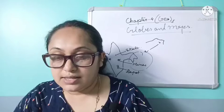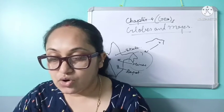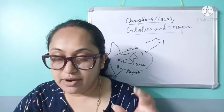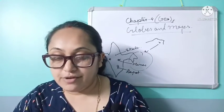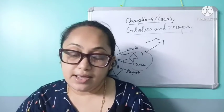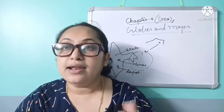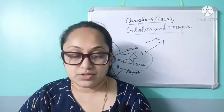Thus, to sum up, we can say a map shows either a large area without details or a small area in detail. A plan shows a very small area in great detail. A sketch is a rough diagram drawn without a scale. So this is the difference between a map, a sketch and a plan. In a sketch we draw roughly, but in a plan we make it precise and give the minute details. Okay, so this is all about the chapter, children.